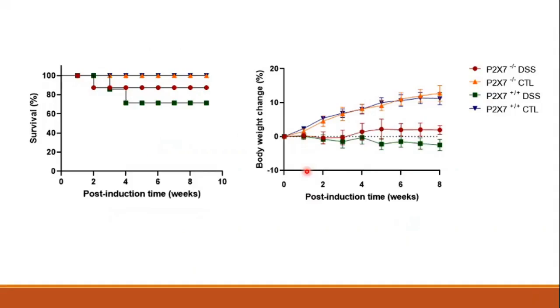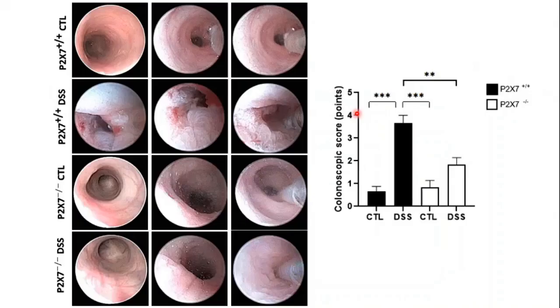First, I would like to show you the survival rates and the body weight change. Notice a trend of decrease in the survival rates of the animals subjected to DSS, and we also did not see an increase in the body weight over time, as we see in the control mice. Further, when we look into colonoscopy exams, we see that the wild-type mice subjected to DSS present a higher colonoscopy score when compared to the other 3 groups. In this case, we can see bleeding, ulceration, change in the pattern of the mucosa, and inflammatory infiltrates that we do not see in the knockout mice subjected to DSS.